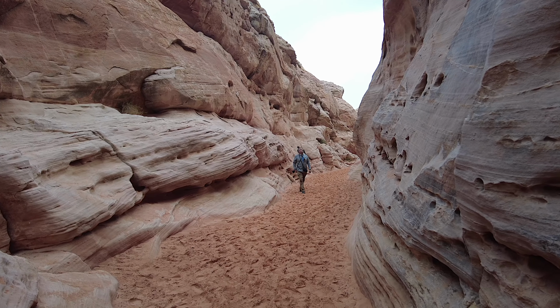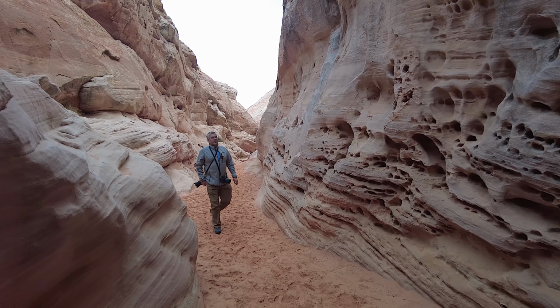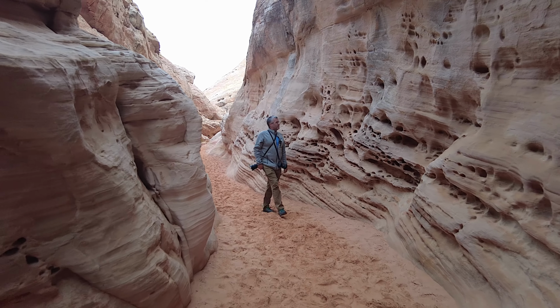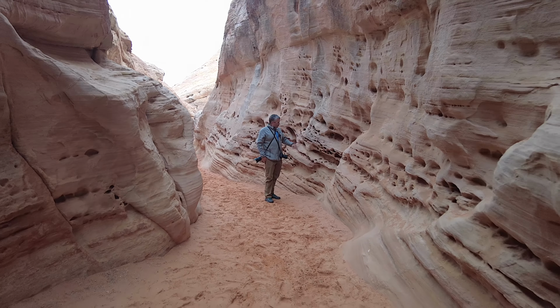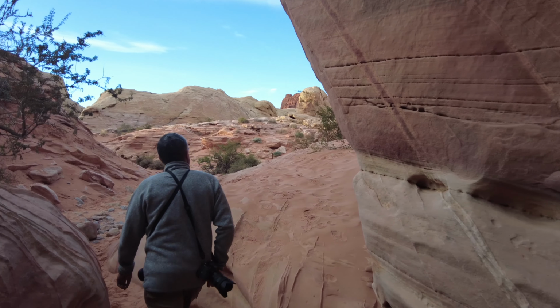Again, the rock formations and the striations and different layers are so cool. And then what the wind has done to the rock. All these little holes, pretty cool. And we are out. And a brand new beautiful landscape.